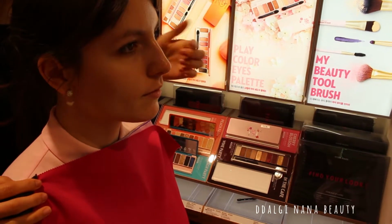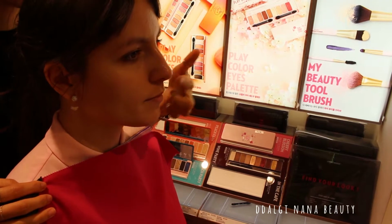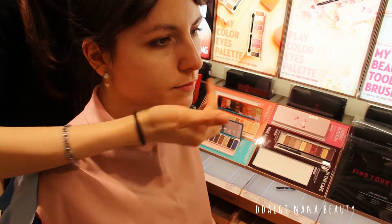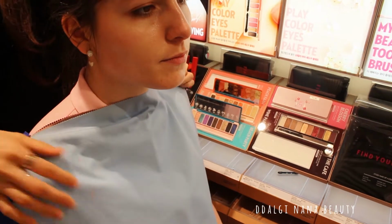Next part is finding perfect shades that will work with your skin. I am cool pinkish tone and I've got also recommendation for outfit colors. At some point I felt so good there and suddenly I felt sleepy.